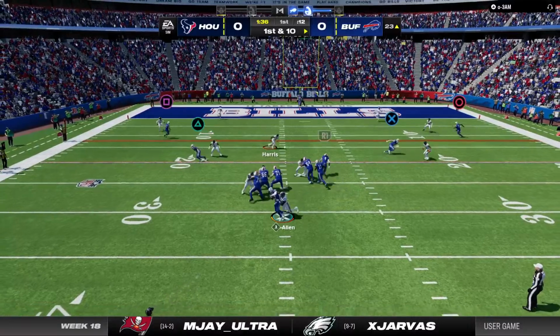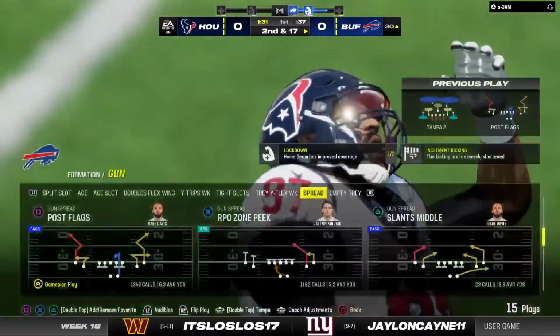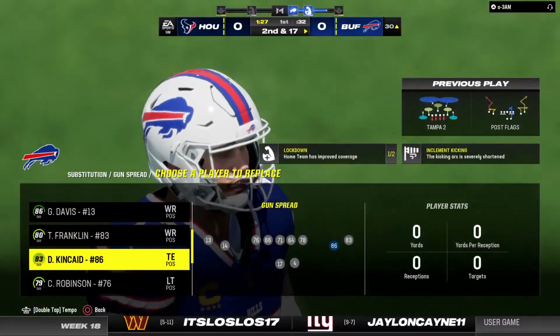Working out of the shotgun. Here's Allen. And he's going to go down. They sack him back right around the 30. Cameron Hayward breaking through to get him to the ground. It's a loss of 7.